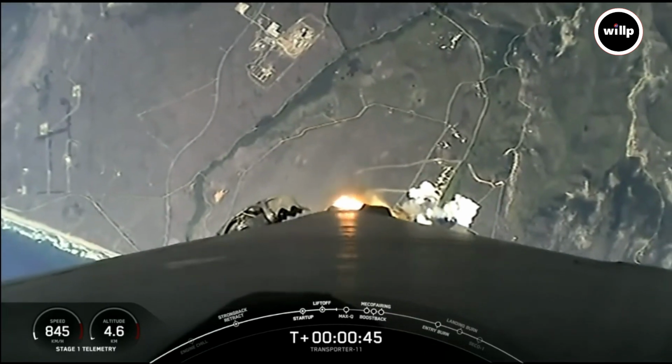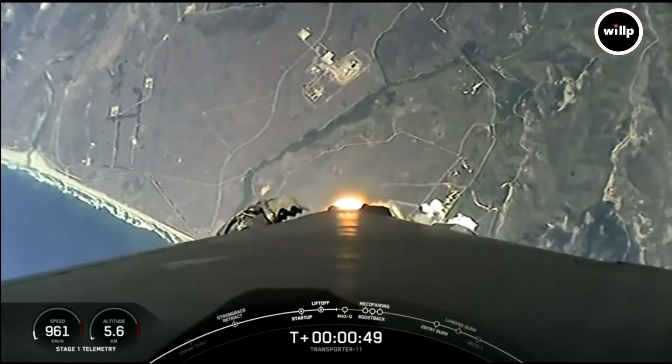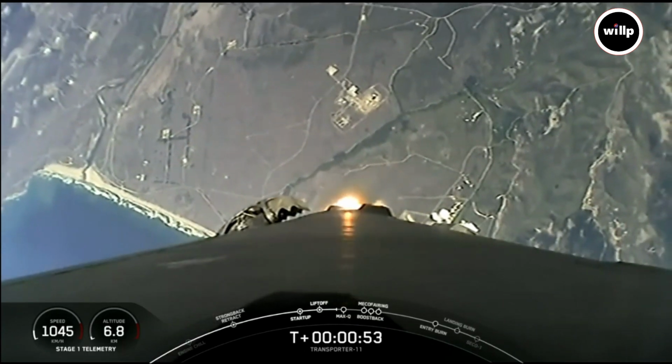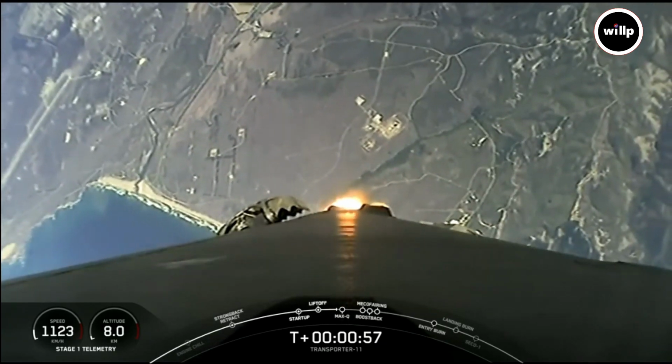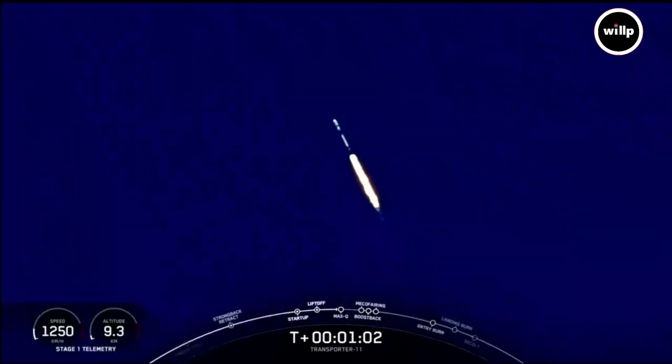45 seconds into flight, beautiful. Power and telemetry view nominal, of the California coast at Vandenberg. We've cleared the tower and the Launch Complex 4 East. We've begun throttling down those Merlin 1D engines on the first stage in preparation for max Q. Falcon 9 is supersonic. That's the point of maximum aerodynamic stresses during ascent.